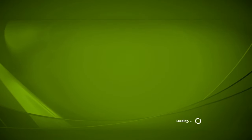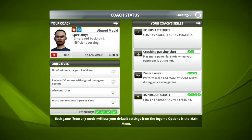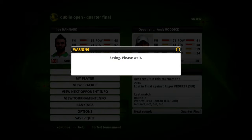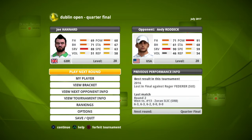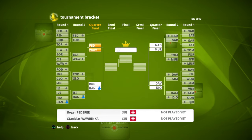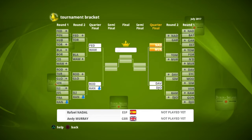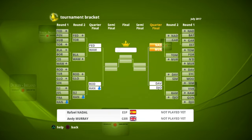So let's have a little look then. That's how it all plays out. And yes, it is indeed Andy Roddick. Let's have a little look at how the draw is panning out. I assume Federer is already waiting for us in the semi-finals. Actually, it's not played yet, but he will be playing Stan Wawrinka. We're playing Roddick, of course. Davidenko is taking on Djokovic, and Andy Murray, the British hope, other than us, taking on Rafa Nadal in the quarterfinals. So that's where we will leave it for today.